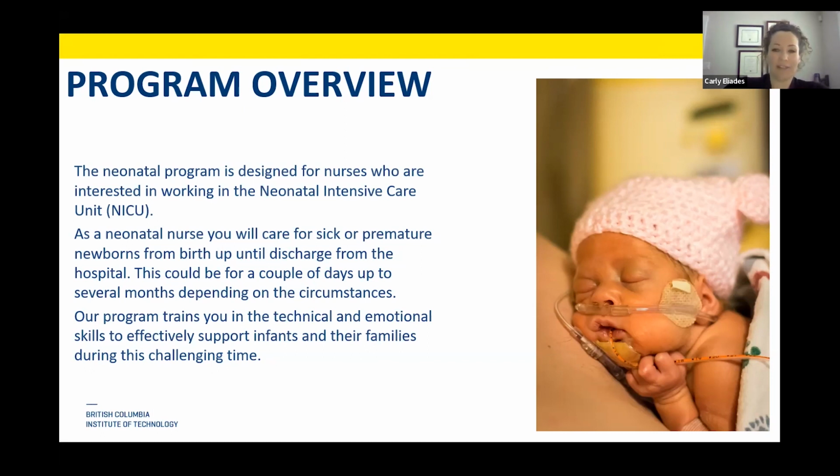You could care for infants in the NICU that are extremely premature, that require mechanical ventilation, central venous access, multiple medication infusions, right up to babies that we call feeders and growers who are just learning how to feed and maybe need to grow just a little bit before they can go home.